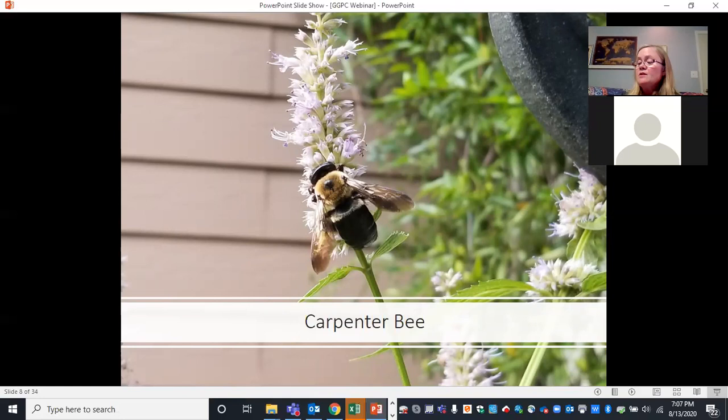Now, some of you may think of carpenter bees as a nuisance if they've been drilling holes in your wood deck or your wood siding, but they are a really wonderful pollinator. These solitary bees emerge in early spring, and then they excavate those tunnels in solid wood, and they mate, and they provision those nests.